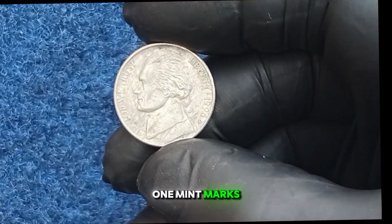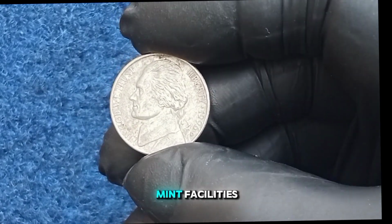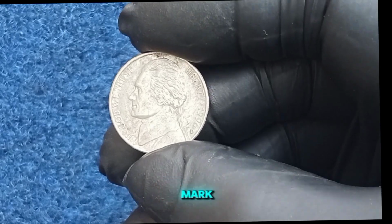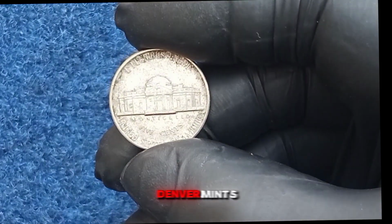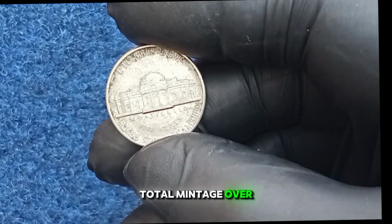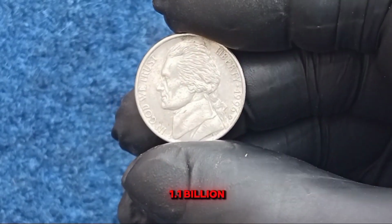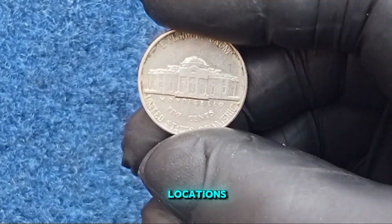Mint marks. The 1996 nickel was produced at 3 different U.S. mint facilities, which are identified by the mint mark: P for the Philadelphia Mint, D for the Denver Mint, S for the San Francisco Mint. This is where proof coins were minted. Total mintage. Over 1.1 billion 1996 nickels were produced across all 3 mint locations.